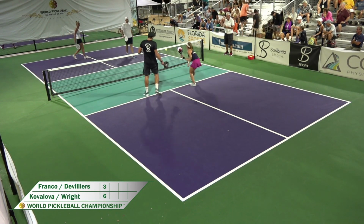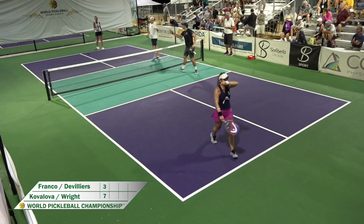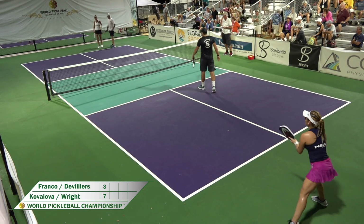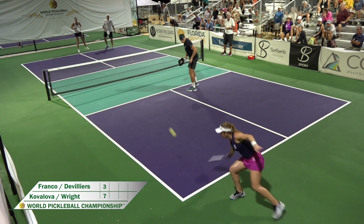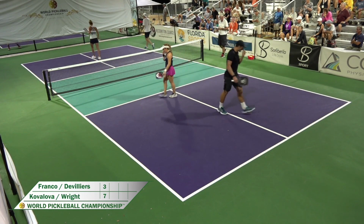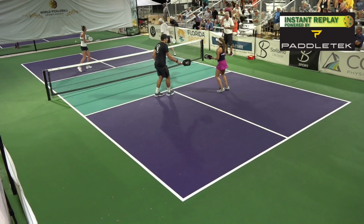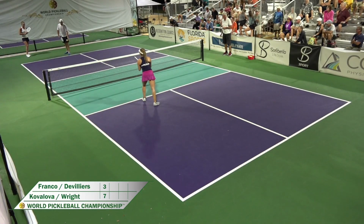Oh, boy. Got a hand signal going. Looks like they're going to be switching sides here after the return of serve. There we go. Oh, that was a nice shot by Regina. Got a little top spin on that. Matt thought it was going to go out, let it go, and it ended up catching the lane at the back baseline. 7-3-2.